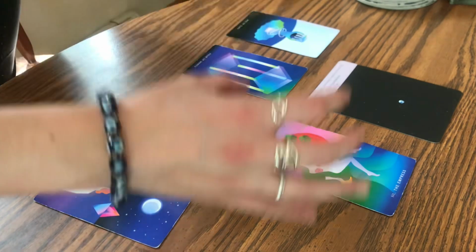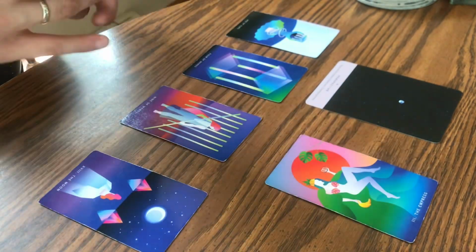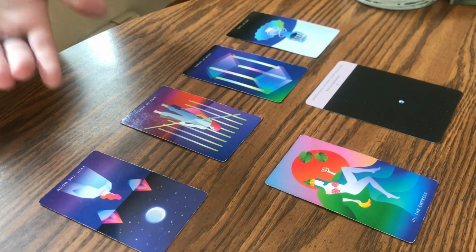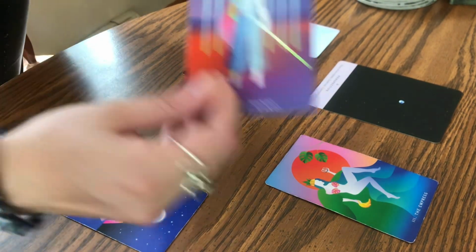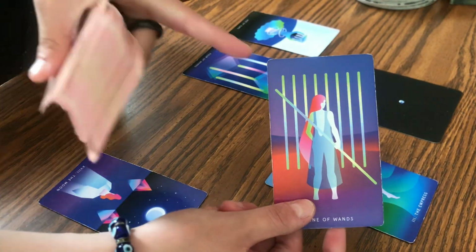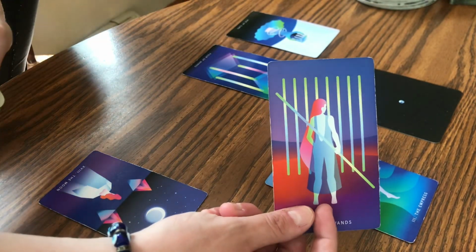You might have to fight other people in order to get what you want. Obviously, I don't mean like physical fighting, but you might have to kind of deal with some uphill battles here with this Nine of Wands. I'm not going to lie to you, but the Nine of Wands, especially in this deck right here, is somebody who's persevering through it all, right? She looks like a warrior. She looks like she's ready to fight. She looks like she's ready to defend what's hers, right?